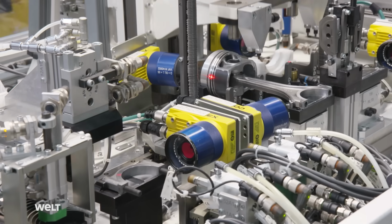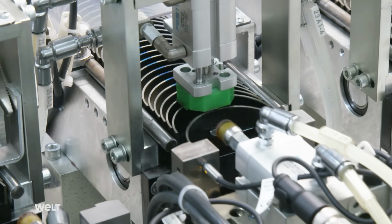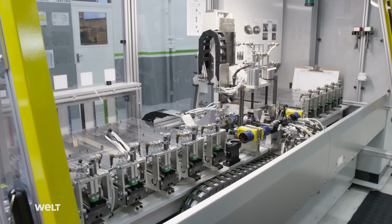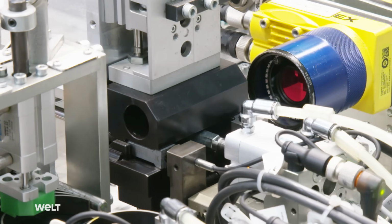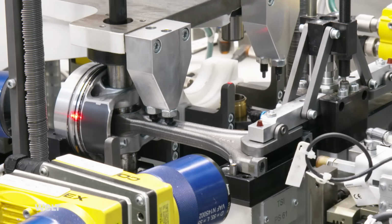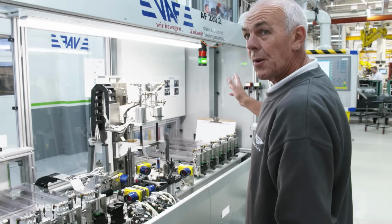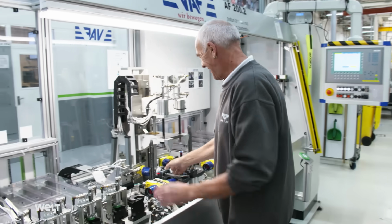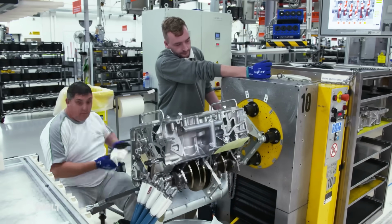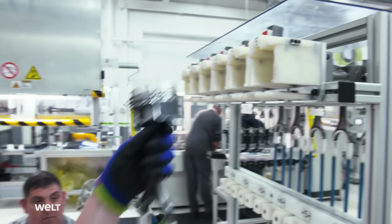3 cameras scan a QR code on the components. The system uses this to call up the stored dimensions and selects bearing shells that correct the different dimensions and adjust the connecting rods to one another. The automatic machine then mounts the steel rings on the connecting rod. And green light says it's okay. The machine gives its go for assembly when all of the connecting rods are as identical as possible. 2 mechanics then install the dozen pistons in the 12-cylinder bores.